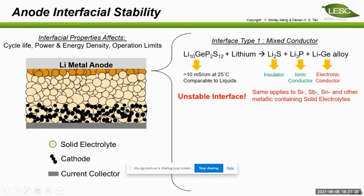Now, if we use LGPS, which is one of the highest conductive solid electrolytes, at 10 millisiemens per centimeter, higher than liquid even at room temperature, when it touches the lithium metal it will form Li2S, Li3P, and a lithium germanium alloy.